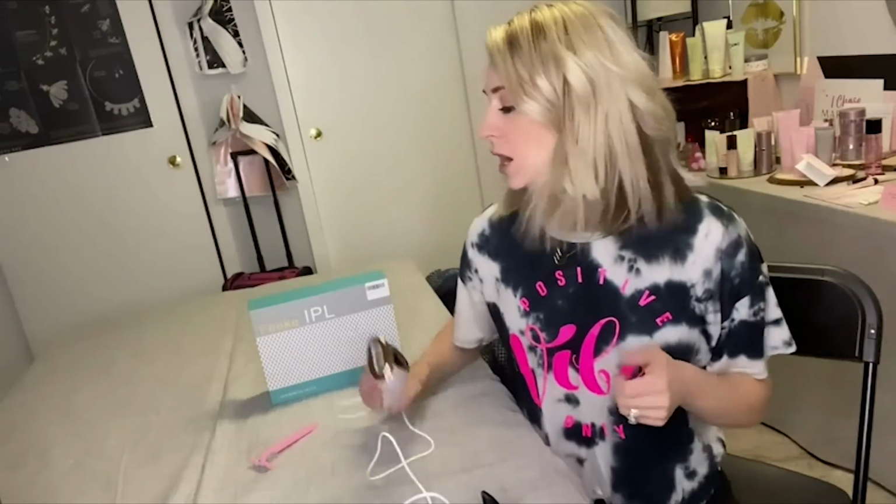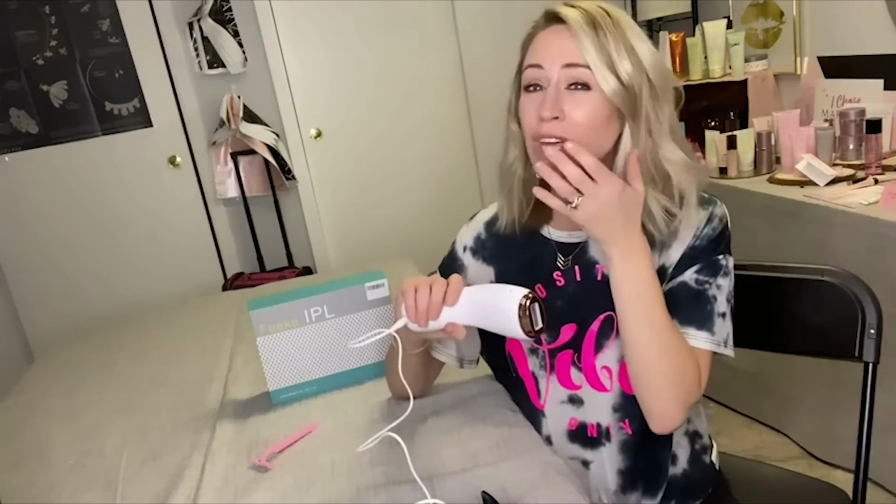So I went ahead and got in the shower. I exfoliated my legs, shaved my legs, and then even put a lotion over top of it. This is going to be great for removal of hair, whether it's on your lip, your face, your armpits, your legs, your bikini line, pretty much anywhere you want to get rid of hair.